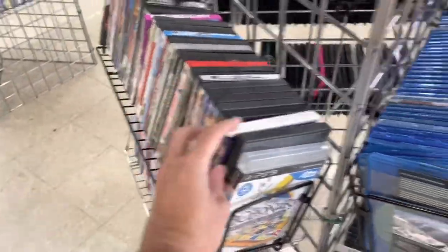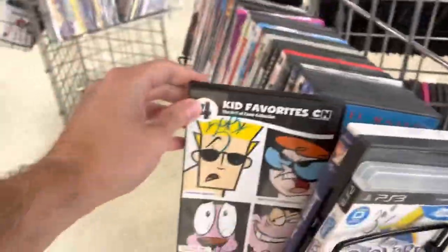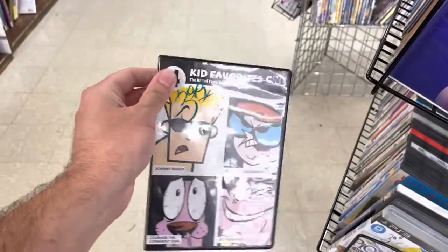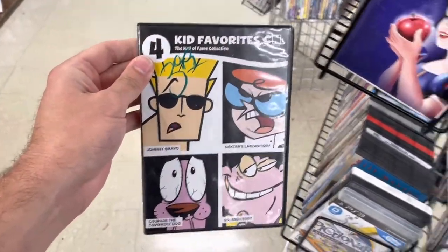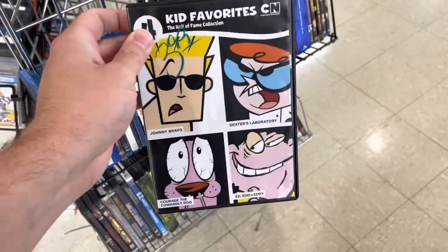Jetsons the movie. I actually own that. I actually own this, so that's fine. You know, I miss the good old days right there with all that stuff. That is actually funny. And Johnny Bravo.